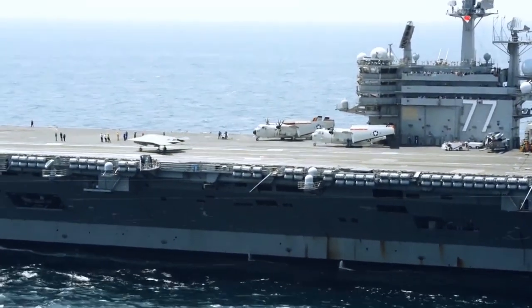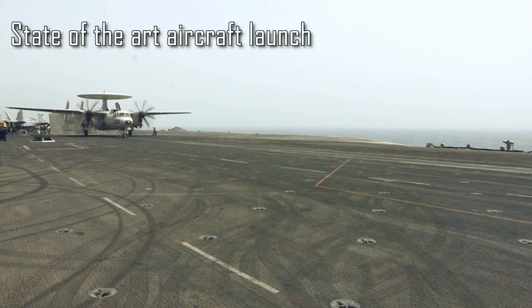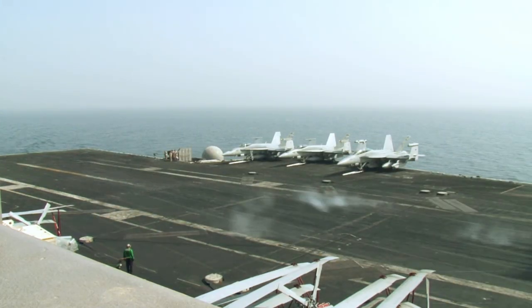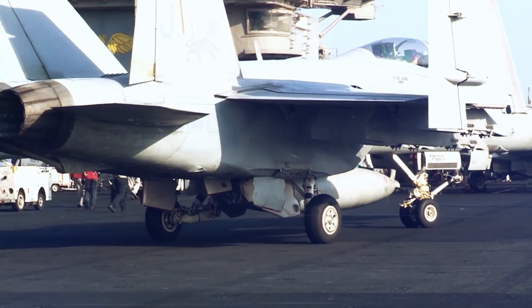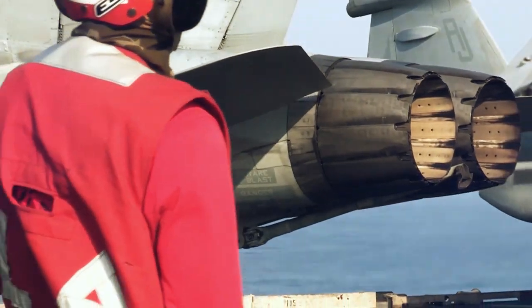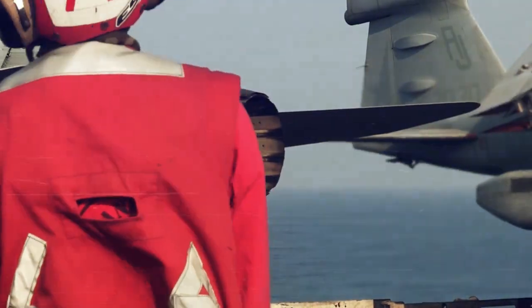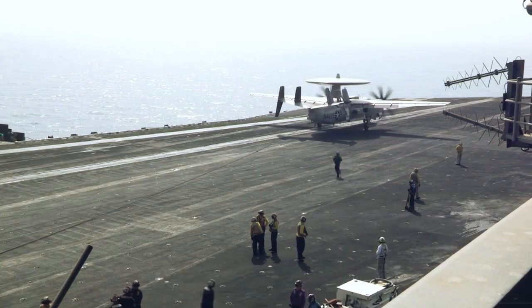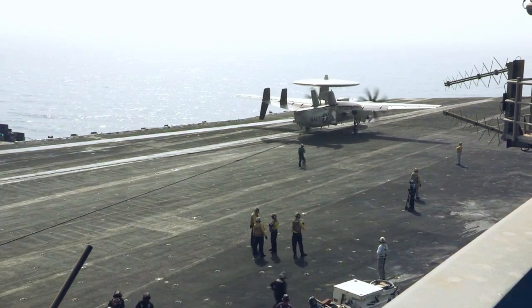The USS George Bush is equipped with state-of-the-art aircraft launch and recovery systems that enable it to deploy a diverse array of aircraft for various missions. The carrier utilizes steam-powered catapults to launch aircraft from its flight deck with tremendous force and precision, catapulting fighter jets, reconnaissance aircraft, and drones into the skies with remarkable speed and efficiency.